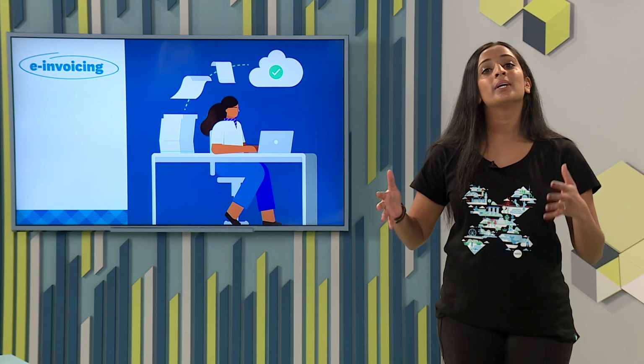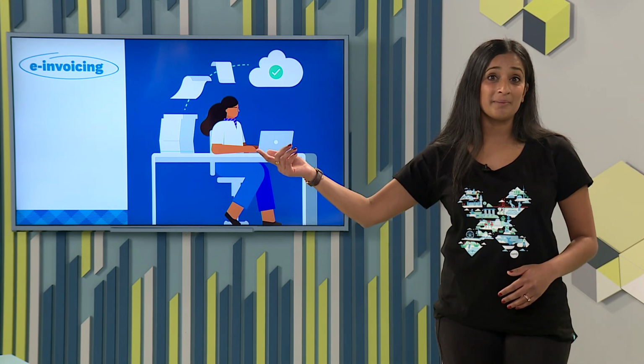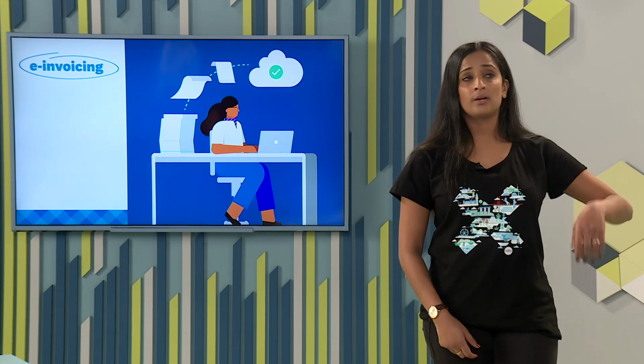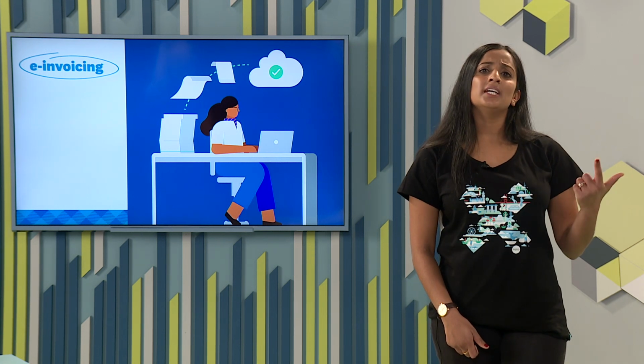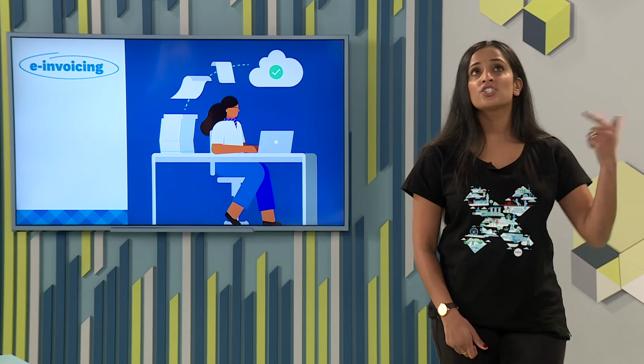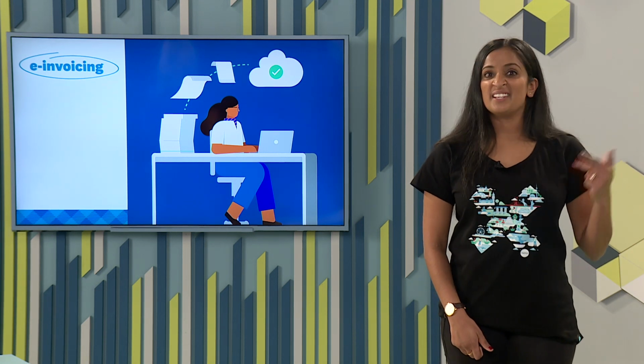Exactly. So traditionally, businesses would need to email, post, or even scan an invoice to their customers, have their customer upload it into their accounting system, and then make the payment. Clearly, this was a time-consuming process and often left room for errors. Like, what if the invoice wasn't received? Or what if it was received but not entered? Or let's just say, what if it was entered but entered incorrectly? Guys, too many what ifs, never good for cash flow.